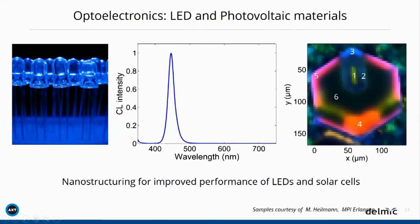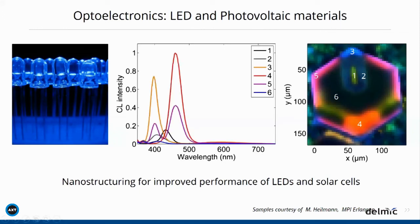And this is because of growth defects and changes in the growth conditions that lead to non-uniform emission. In fact, here I put some numbers, and you see that at these different positions, the emission spectrum can vary quite a bit. And this is not desirable for an LED. You want to have a single emission wavelength like the structure I showed. So this indicates that there are still some imperfections.